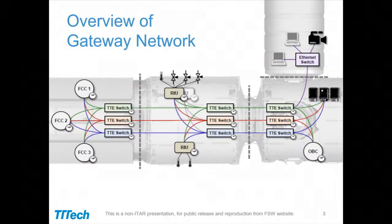So Gateway is still in formulation, but one thing's for sure, it's a 3-lane data backbone, and it's a switch-based system using time-triggered Ethernet. The exact number of switches, the exact number of end systems is still in design, and we're supporting the various prime contractors and NASA for that determination. But sort of schematically, you can see that different modules are designed to connect together.